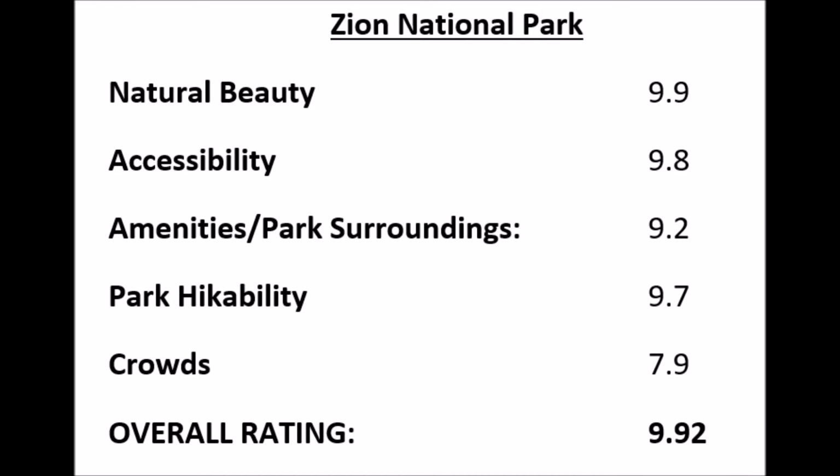But overall, a 9.92 rating for Zion National Park. It is a natural beauty, natural and national beauty. I was completely stunned by this experience, by the park rangers, the National Park Service, and the organization of this entire park.